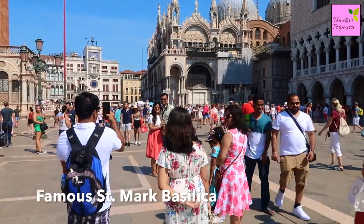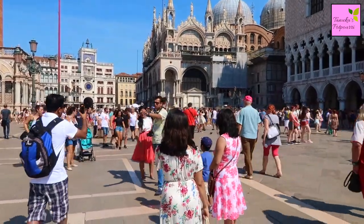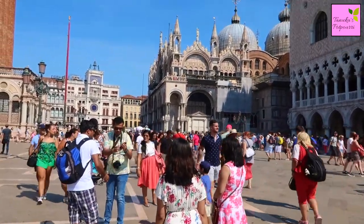Now we are in St. Mark's Square and the first thing we do is click photos with the historic St. Mark's Basilica.